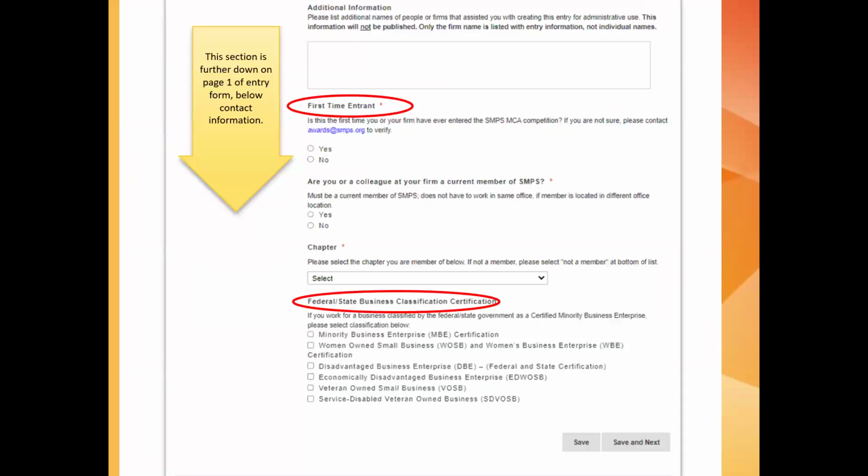Further down in section 1 of the entry form, you will be asked about the status of your application or submission form. We have an option for those of you that may be a first-time entrant, because this will allow you a 10% discount on your entry. You also are asked if you're a current member of SMPS. And if you are, we will ask that you indicate which chapter you are a member of.